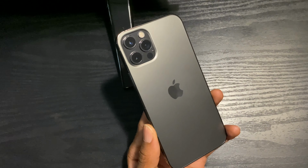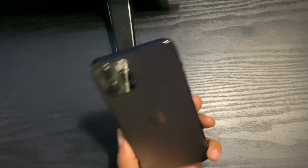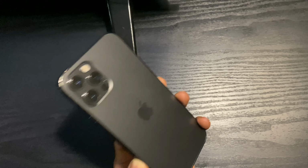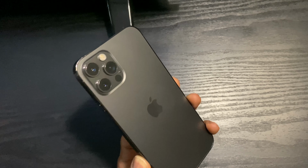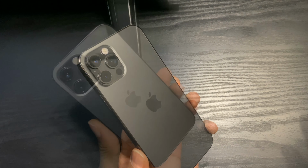If you had an 11 Pro Max, do not buy this phone unless you seriously want a smaller phone and you're willing to lose the best battery life ever in an iPhone, because you're not going to get that with this phone. You're going to get decent battery life.